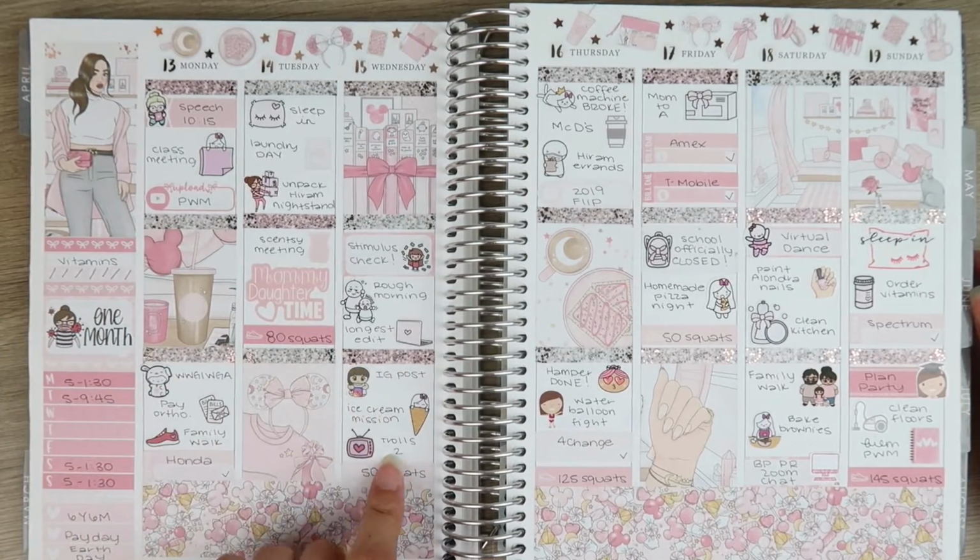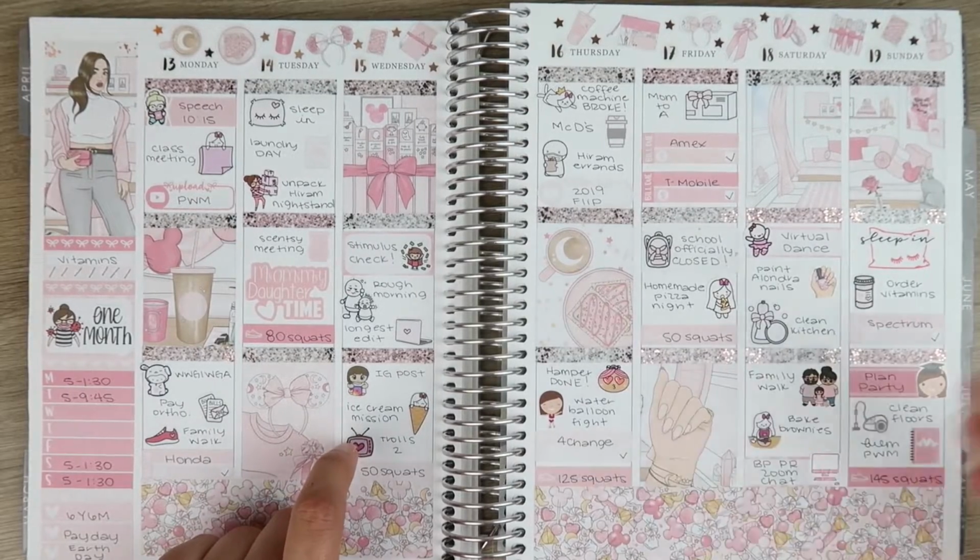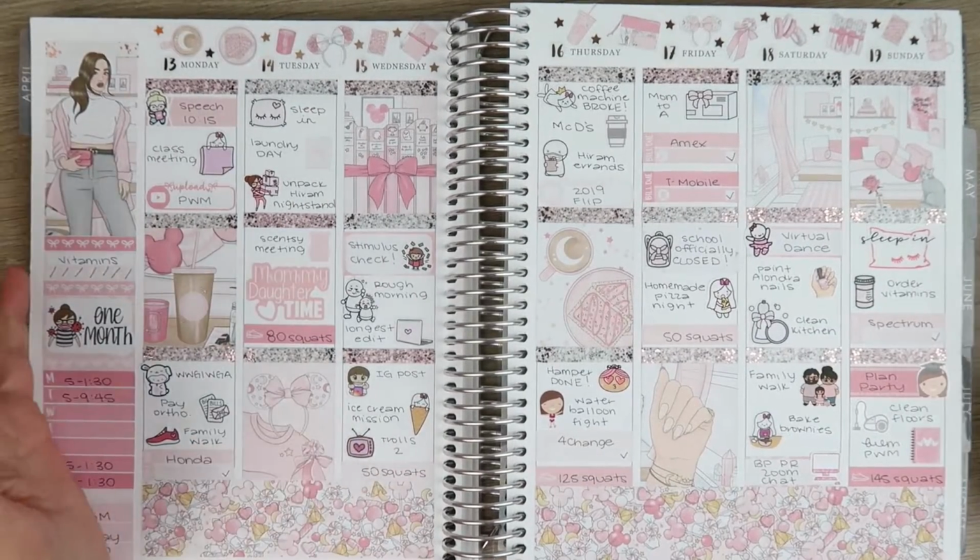But yeah, oh, we watched Trolls 2 again. We watched Trolls 2 a lot. When Alondra falls in love with a movie, we watch it several times in the course of weeks and months.